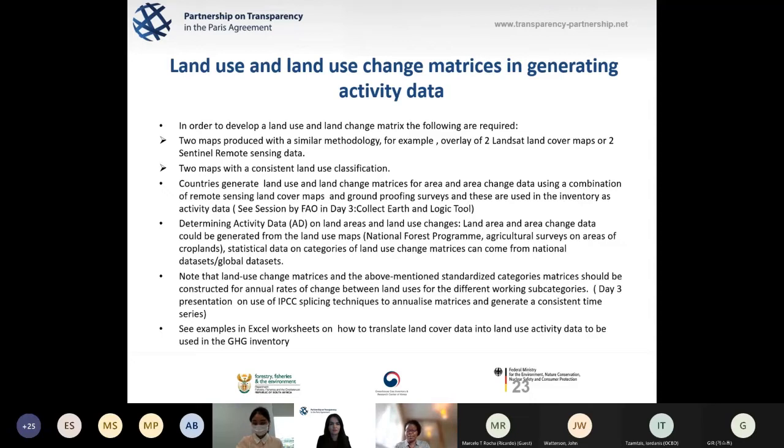I've just highlighted here that in day three, tomorrow, the FAO will talk more about some of these tools, the Collect Earth tool, but also the logic tool for generating the matrices. So it's very important that you understand that determining your activity data on land and land area changes is important, but there are different ways of collecting this type of information. In some cases, people don't have remote sensing data, they have national programs, they have agricultural surveys. But I must say that generating a land use matrix is much easier nowadays, I think, with the use of remote sensing data sets.